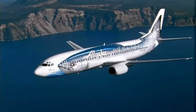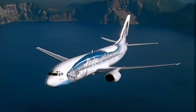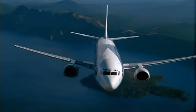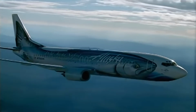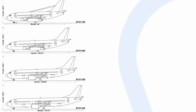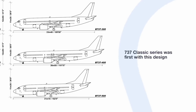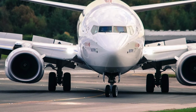The solution was not perfect, as it did have certain aerodynamic penalties, causing more drag than a round engine. However, the increased amount of air entering the engine caused the bypass ratio to expand so much that it made any drawbacks negligible. The Boeing 737 Classic series, Dash 300, Dash 400 and Dash 500 variants entered service in 1984 and were the first examples to feature CFM56 engines. These are well known for their non-circular hamster pouch design.